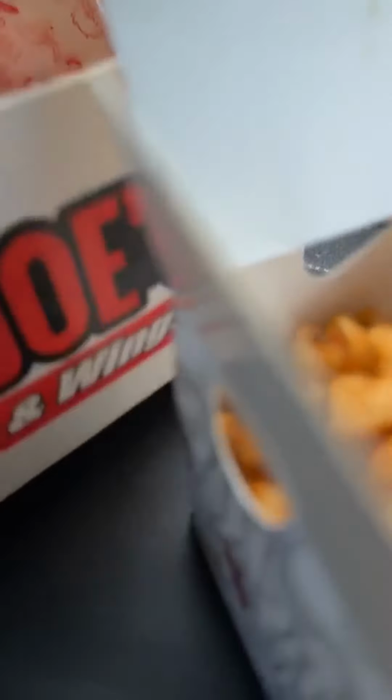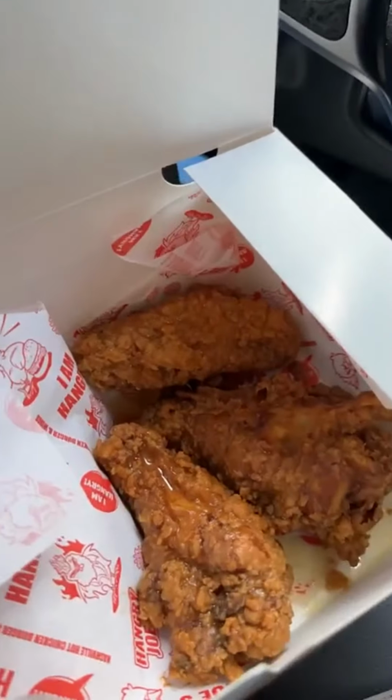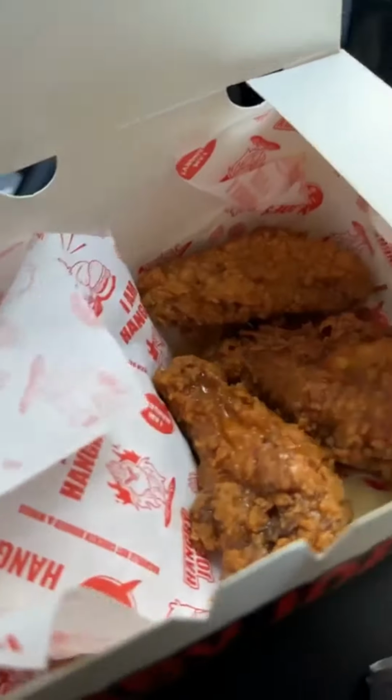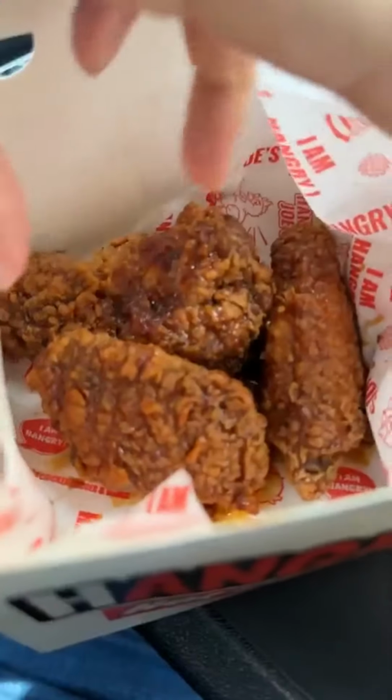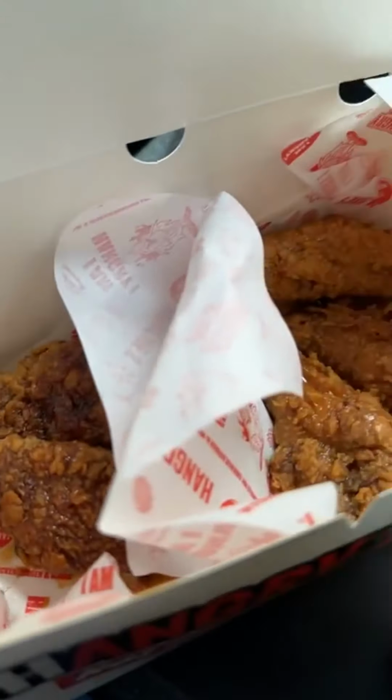All right. And then I got the 6 wings. I got one with lemon chicken, and then I got the other one, which is soy garlic. And these are 6. I asked for drums, but it looks like they threw some flats up in there too. So let's get into the wings. Let's go ahead and try the lemon.